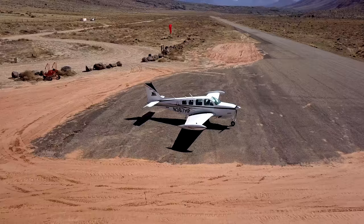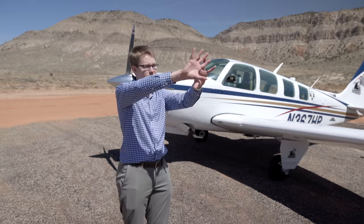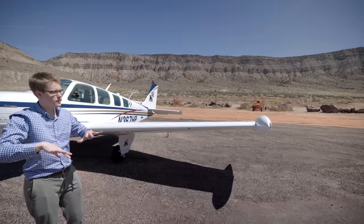Some horses. That's sick. So we just landed here at the Bar 10 airstrip in the Grand Canyon. It was epic coming in. This is basically the upper rim of the Grand Canyon. There's a little lava flow there from volcanoes thousands, millions of years ago, a really long time ago. And that's the Grand Canyon.